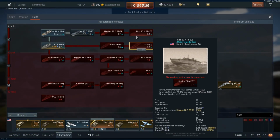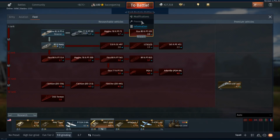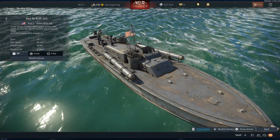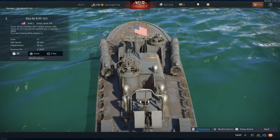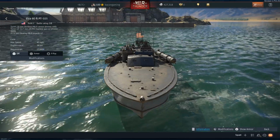So next up, we're going to look at the Elco ATFT PT103, which is obviously an improved version of these torpedo boats. Now, this does only have 2 torpedoes, which are, yet again, the 21-in wet heating Mark 8 torpedoes, which is rather interesting. Looks to be a slightly improved version.